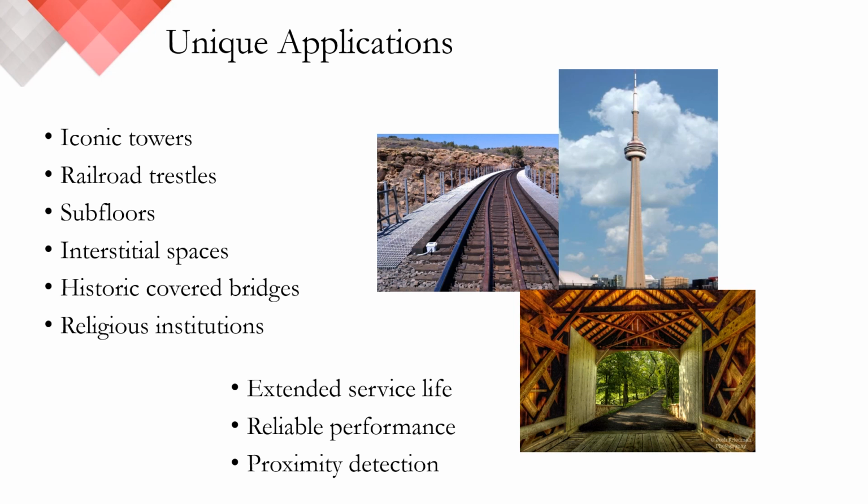All of these unique applications are areas where you can look to place linear heat detectors. And whether it's because they're simple to test, they offer proximity detection, they have an extended service life or reliable performance, there's a lot of reasons that linear heat detection can be used in places that are often uncommon or difficult to protect.